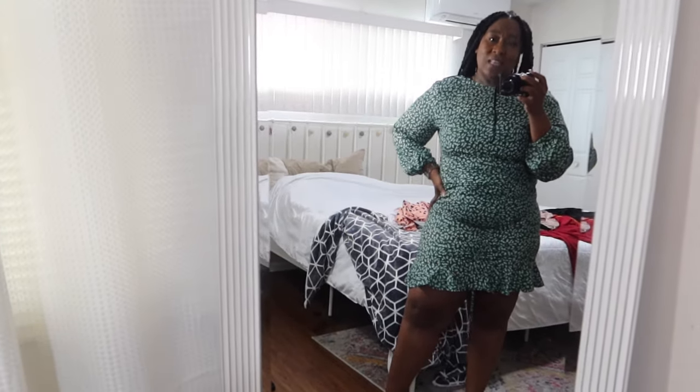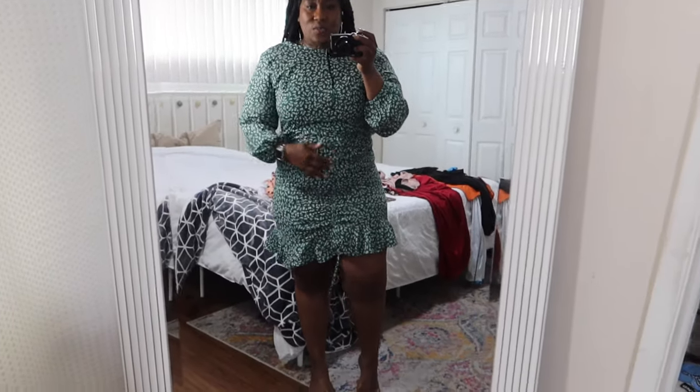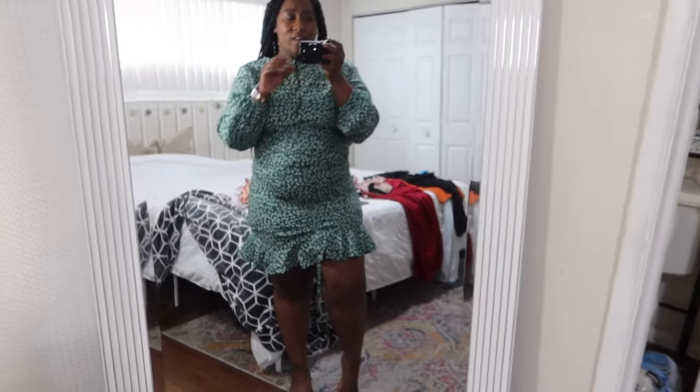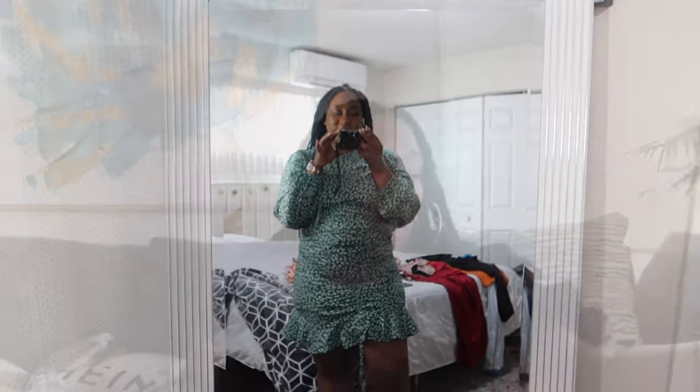This makes me sad because I like it. It could be really cute, but it's too tight, honey. It won't even go down. Stomach looked terrible. It's tight here. Saddening. We shall see, won't we?